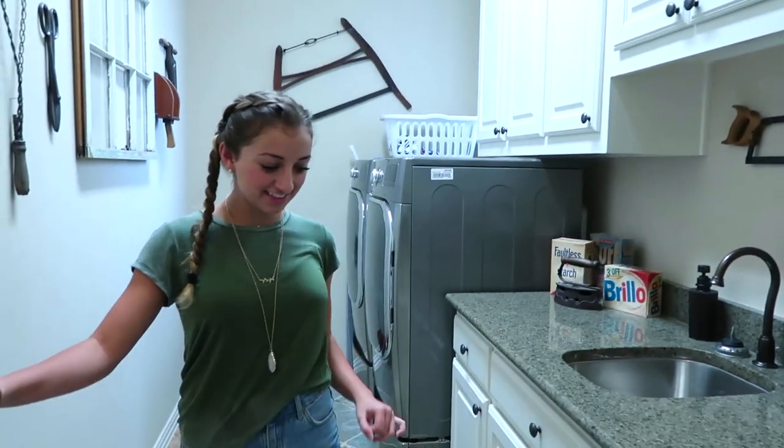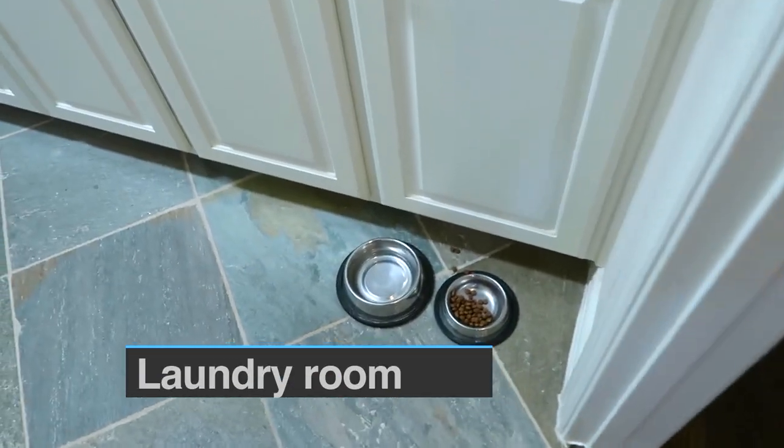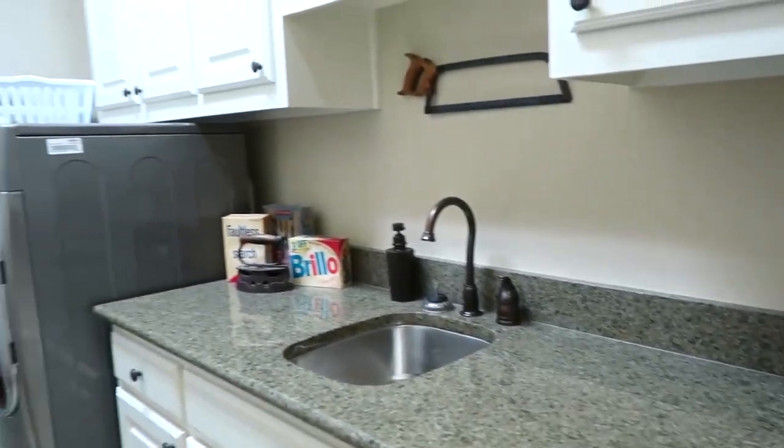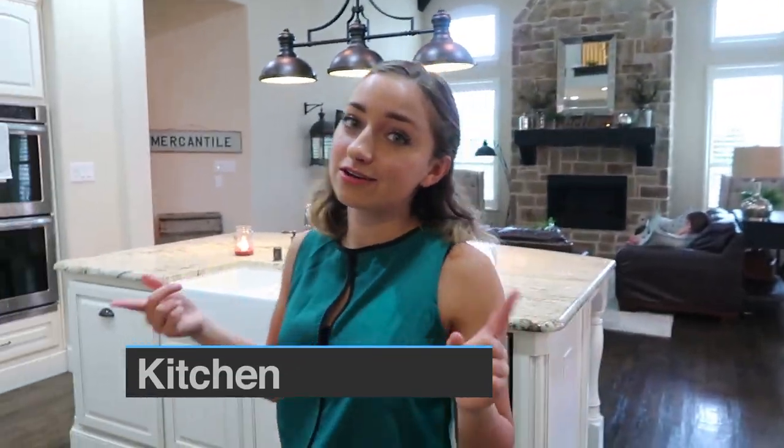Laundry room. Favorite room of the house? Brady's food sits right there. We've got a sink. Pretty much just more antique stuff. More antique decorations.